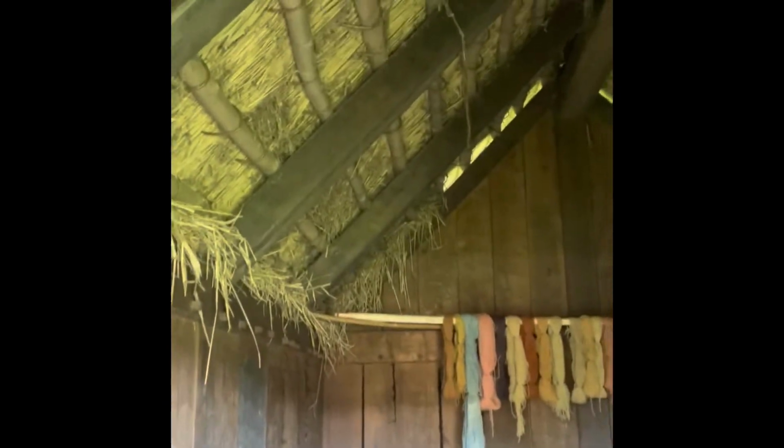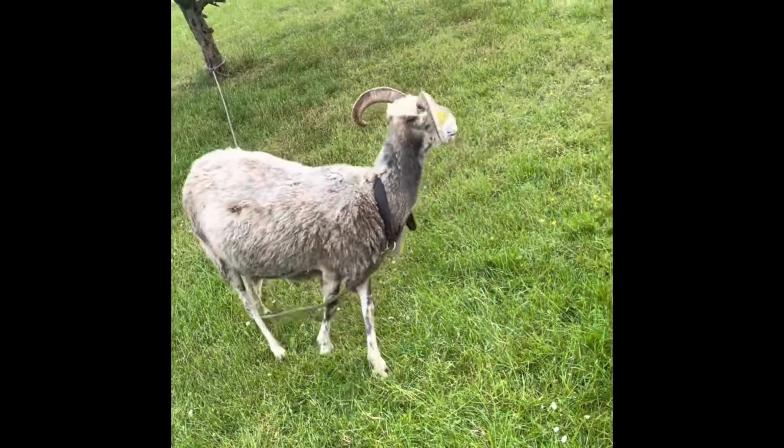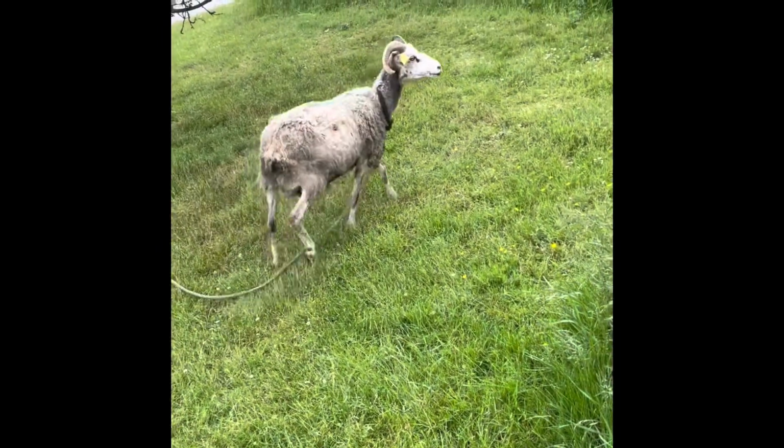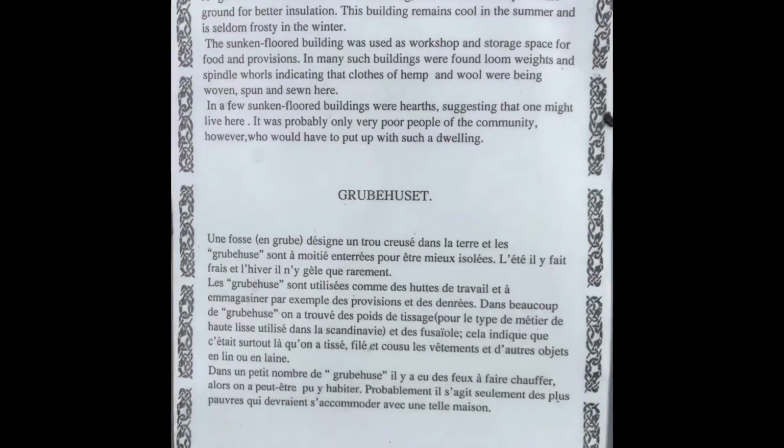It was also small because in this way you would keep the heat inside. She just wants to come over here and do something to me. I'm going to zoom over here on some of the description so you can read it.